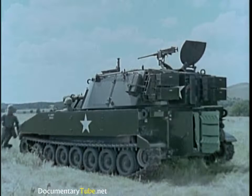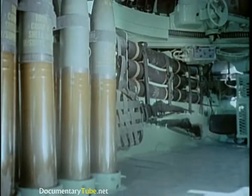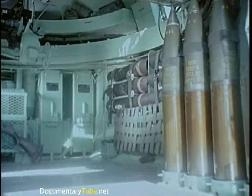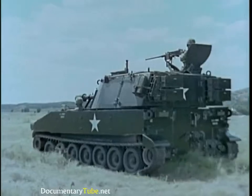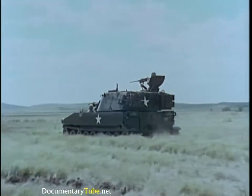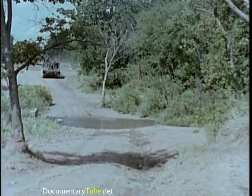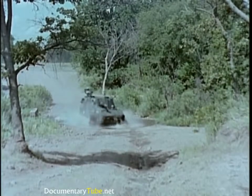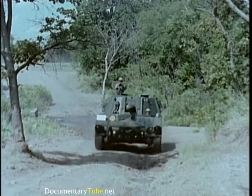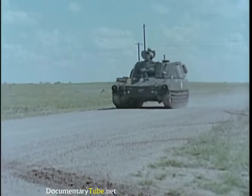With its small crew of 7, the self-propelled 105mm howitzer has space in the crew compartment to carry an ammunition load of 87 complete rounds. Through the use of aluminum armor plate, the M108's 24-ton combat weight is 4 tons less than that of the earlier self-propelled 105mm howitzer. Its 450 horsepower diesel engine sustains a cruising speed of 35 miles per hour and a range of 220 miles.